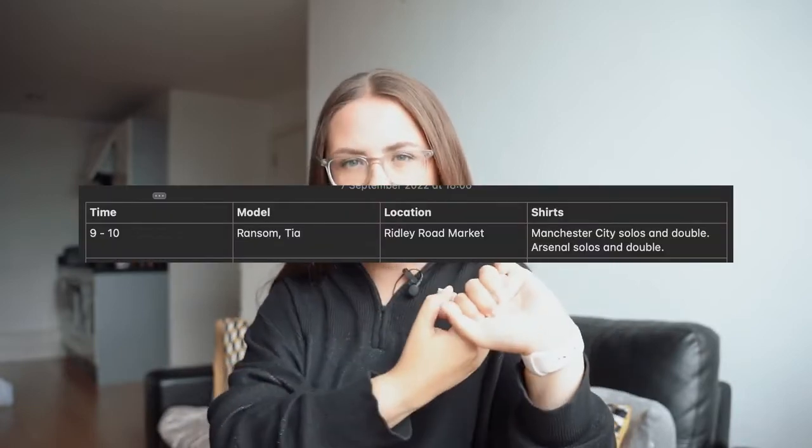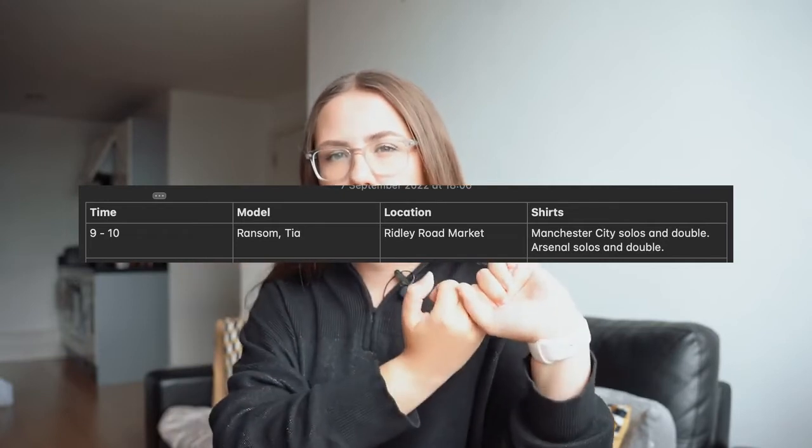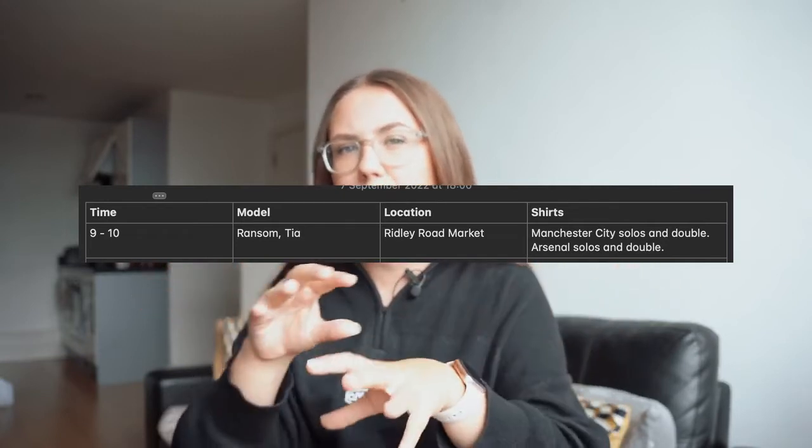When I'm working out schedules, I usually have 3 columns. I usually have the time, I then have who's going to be on set and the location. As a bonus column, you could also have the specific outfits you're going to shoot in that location. That helps to ensure that you're shooting the right outfits in the right locations.